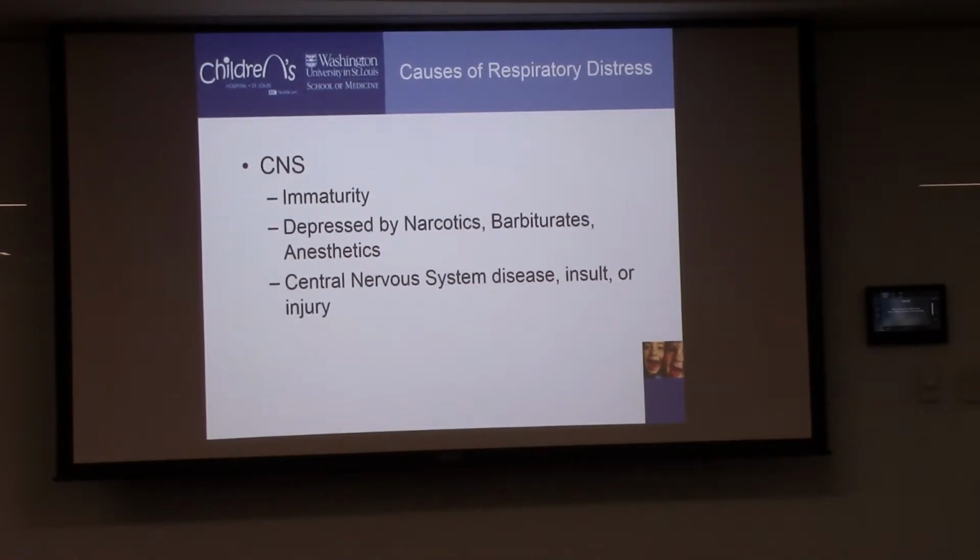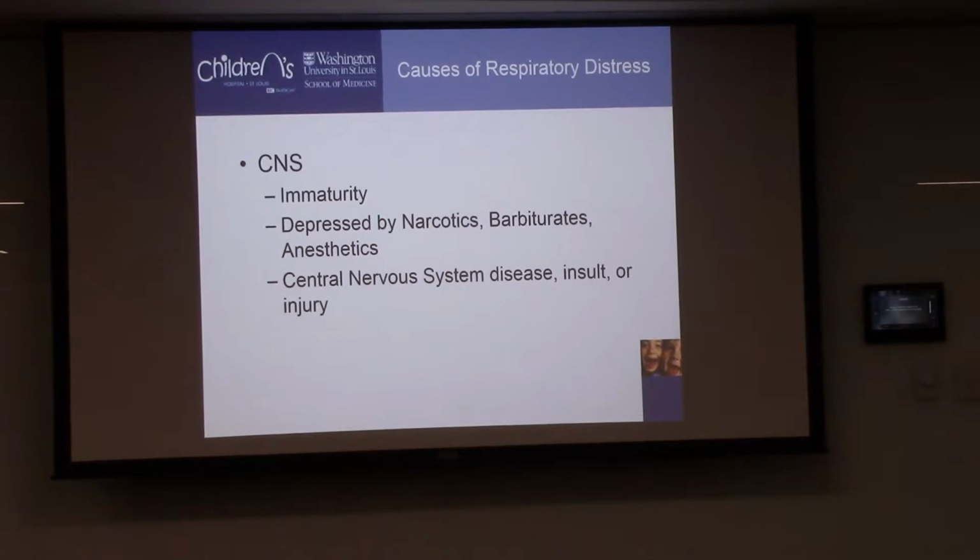But depressed by narcotics, barbiturates, and anesthetics. We have quite a few actually that show up, and a lot of them we don't even know about until after we've done drug screens and such, but the kid's just lethargic and we don't know why. Lots and lots of them are because they were exposed to some sort of a narcotic. And please don't assume that just because a kid's like 1 year old, they weren't exposed to heroin, because it absolutely happens. We see it all the time. So be on the lookout for this kind of stuff, all right?